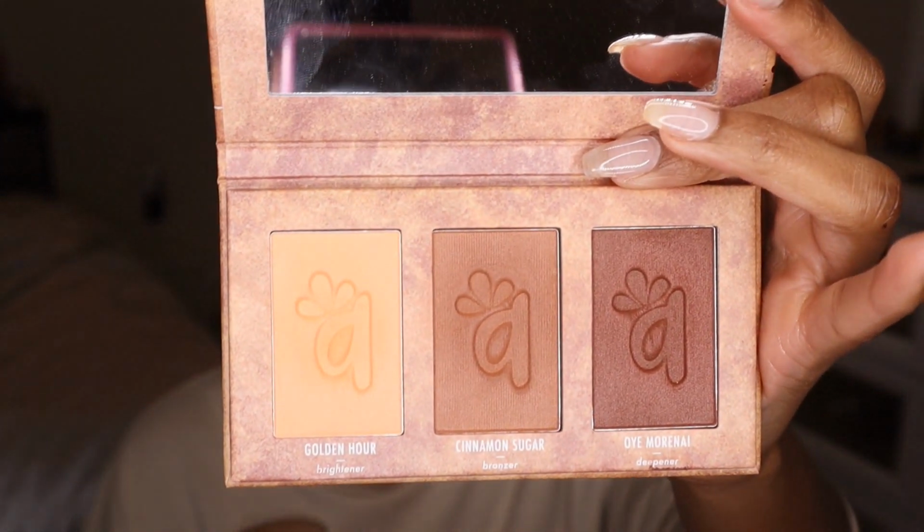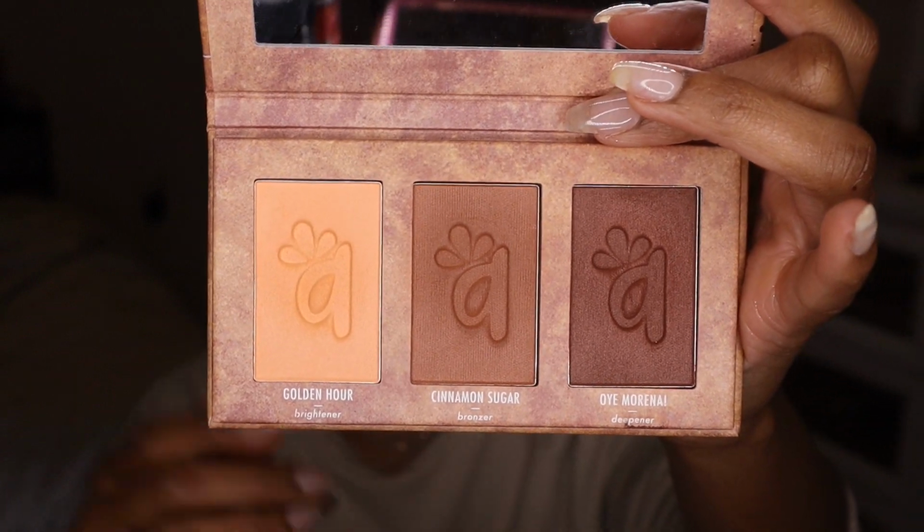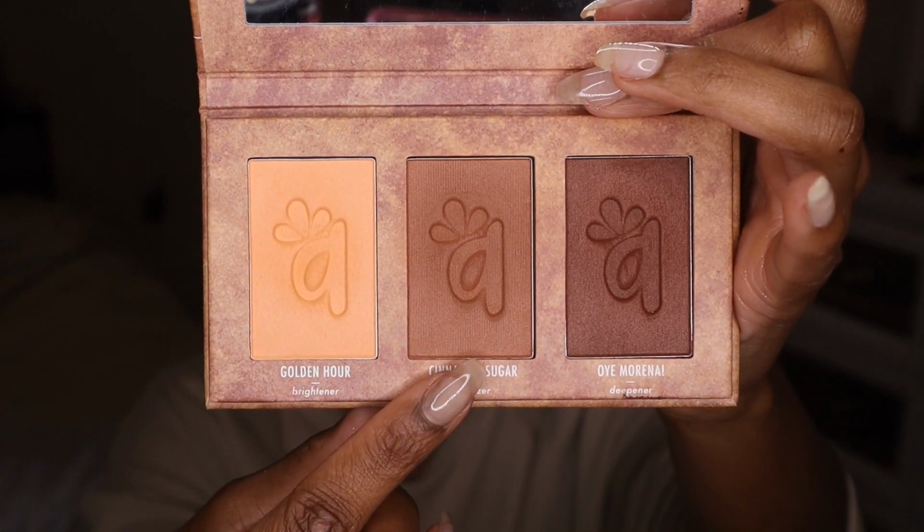I am obsessed with bronzers. I love me a good bronzer. I have a ton of them. And yeah, this is now a new addition to it. So this is their Brighten and Bronze Complexion Trio and it's infused with hyaluronic acid. And this is what the dark rich one looks like. So you have Golden Hour, Cinnamon Sugar, and Oil Morena. And I'm just going to show you guys how this palette actually works on the face because I love it.